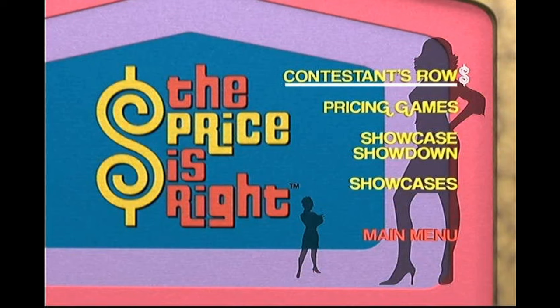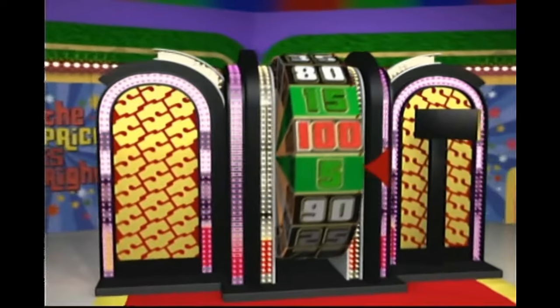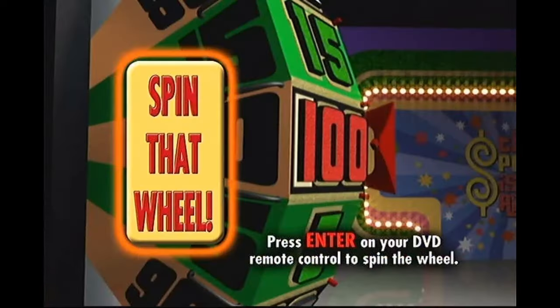So you have to take a break, and we'll be right back. Time for Showcase Showdown number 1. Don't go away. Welcome back to The Price is Right, first edition DVD game. It's time for Showcase Showdown number 1. All players will have their chance to spin the big wheel. The one who comes closest to a dollar without going over will move on to the showcase. Now spin that wheel.